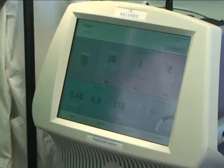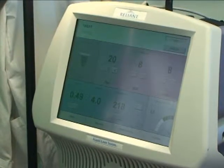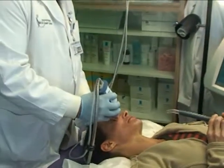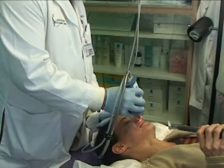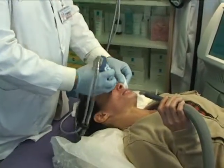Now we're going to do the upper lip area here. You want to hold the handpiece perpendicular. Make sure you get the entire area. You may not want to blow that up your nose because it doesn't feel very comfortable. And we want to go on to the surface of the nose.